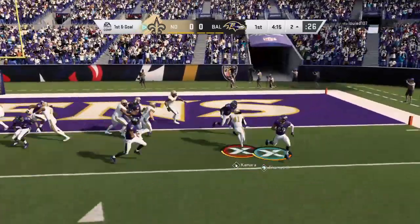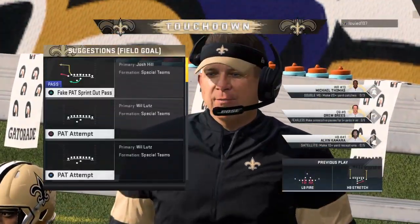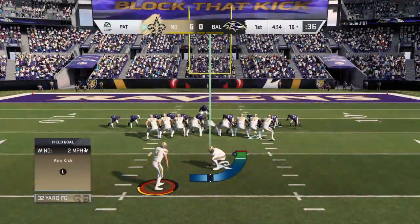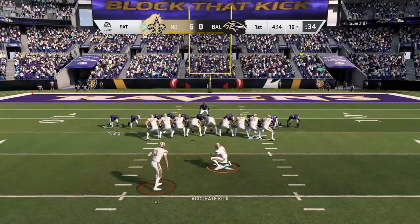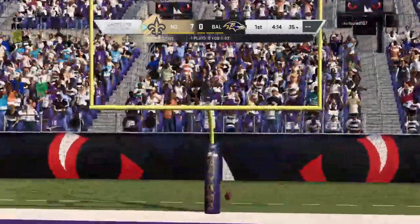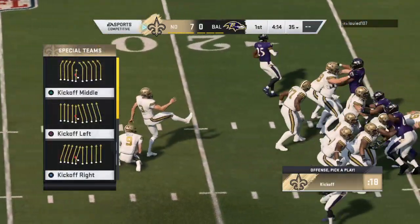Try to pound it in, Kamara. And he takes it across and into the end zone. Touchdown, Saints. Taking it in from 2 yards out. And they are able to strike first here on their opening drive. Lutz with the extra point, and that makes the score 7-0.